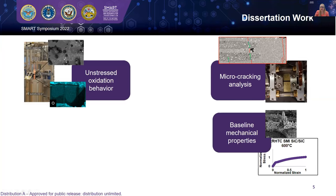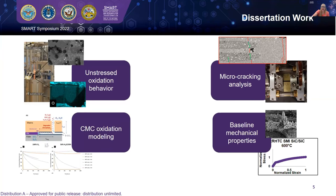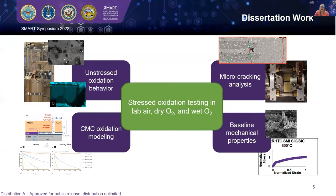I was also tasked with obtaining baseline mechanical properties. That's that macro scale testing I just mentioned. And then performing some oxidation modeling of my material using different material properties that I obtained, and then trying to predict the oxidation behavior. And this oxidation model that was previously formulated was actually by some of my colleagues at AFRL that I'm now working with. And then finally, I won't touch on it today, but the overall goal was to implement all the knowledge that I learned from these subtasks into a much larger task in performing stressed oxidation testing in different environmental conditions.